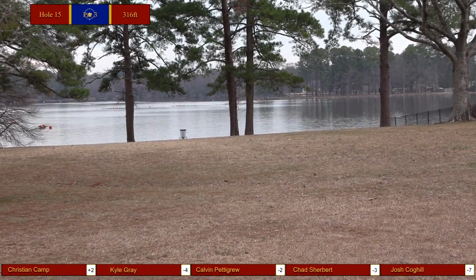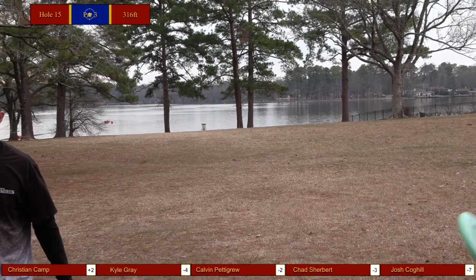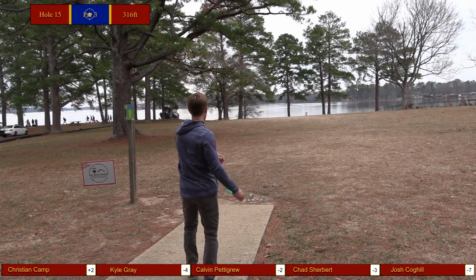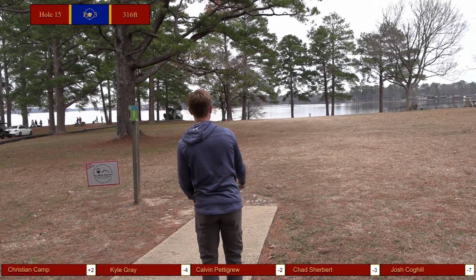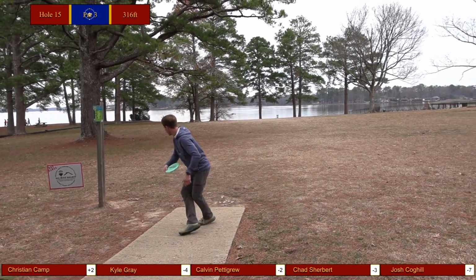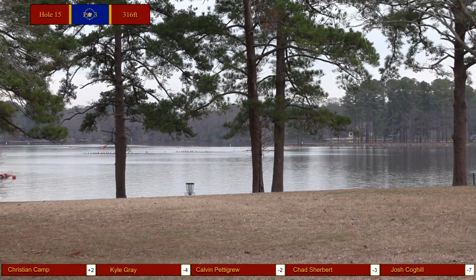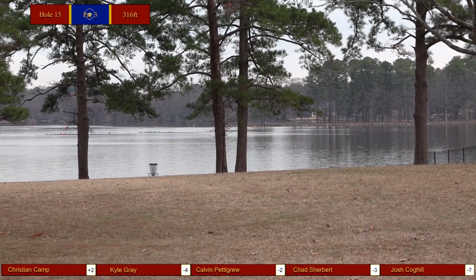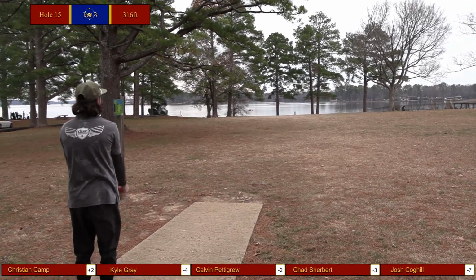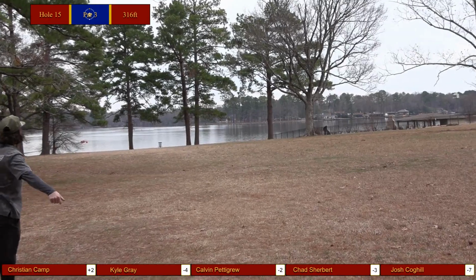Josh using the height on this to keep the distance in check. Kind of hard to follow where that one ended up, to be honest with you, so I'm not sure how good or bad that was. Kind of lost it in the sky there. This one looking nice. Oh, an unfortunate kick there. Maybe a fortunate kick, to be honest. If he didn't hit that tree, where would he have ended up?